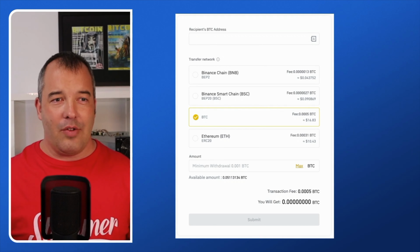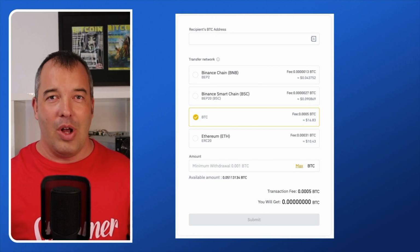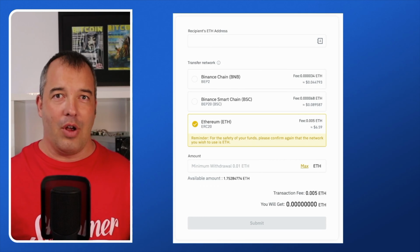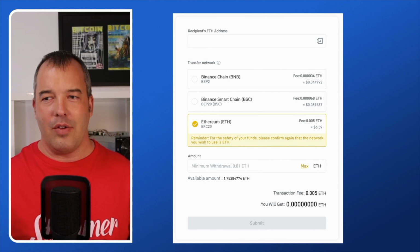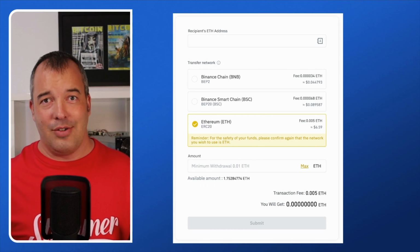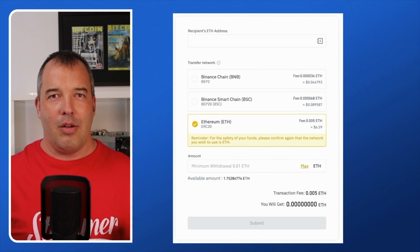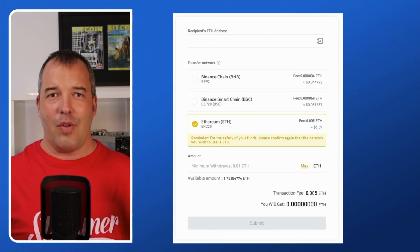So the question is, Bitcoin versus Ethereum. What does Ethereum look like? Well, Ethereum is actually much better. This is a screen grab also from Binance, and it shows you that the Ethereum fee is $6.59. Now, that's a lot better than $16. So if you're thinking about buying cryptocurrencies other than Bitcoin and Ethereum, I would highly recommend that you use Ethereum to buy them with.